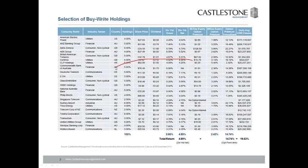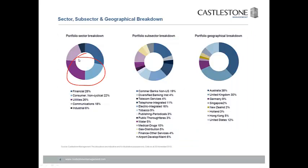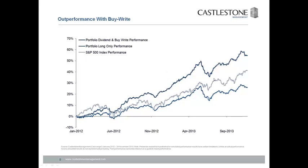Here is an overview with regard to the portfolio, diversified by country, by holdings, by sector, the net dividend yields that we receive after withholding tax, and the premium income that we are able to achieve on an annualized basis. This is again the breakdown by sector and by country. This is the performance of the portfolio.